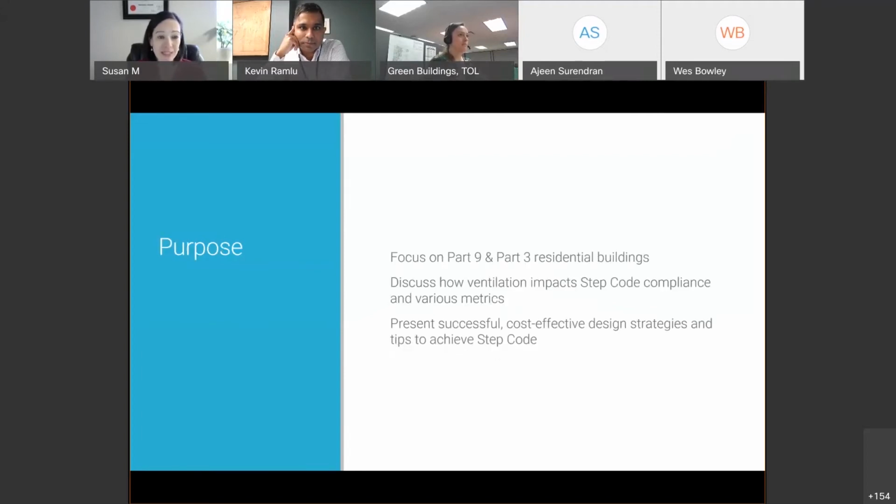So our focus for today is on Part 9 and Part 3 residential buildings. We'll touch briefly on a few other commercial ones that fall under the step code, but that's just a little slide here or there. Like I said, the focus is really on the interaction between ventilation and step code and presenting some successful and cost-effective design strategies and tips.